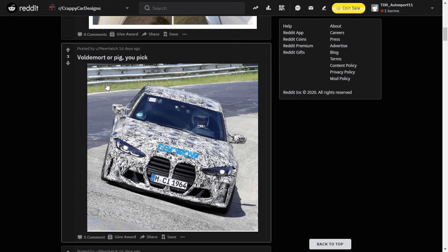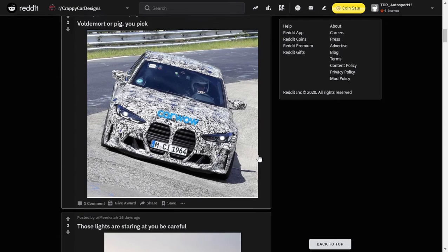Voldemort or Pig? You pick. I told you this was gonna have a lot of BMWs in it, and oh my goodness, isn't this the new 4 series? My goodness, this thing is just so ugly. I thought this was a joke. When I first saw the new 4 series, I thought it was just a plain joke. Like, there's no way BMW is actually going this route, but they are, and it looks absolutely ugly and disgusting. The kidney grills extend from the top, where the headlights are, all the way to where the bottom lip is. That's just, oh, it's so ugly. Yeah, pig. This is just a pig.